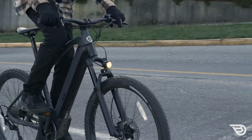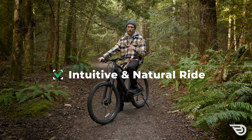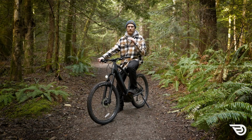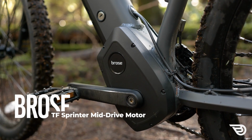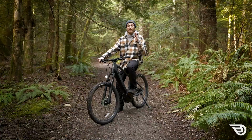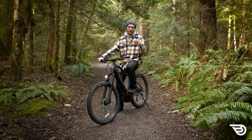Let's get started with the pros. The first pro for the Prodigy has got to be the intuitive and natural ride. A large portion of this comes from the mid-drive motor unit that we have on this bike. Powered by a Brose TF Sprinter motor, the application of power is very smooth and intuitive. And that also is in part because of the Brose integrated torque sensor. So it's really good at applying the exact amount of torque that you need based on the user input.